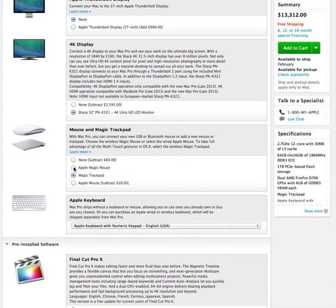Maybe I want both. Maybe I want 2. Maybe I want 3. Or maybe I want a Magic Mouse and a trackpad. Or maybe I want a trackpad and a mouse that's wired.